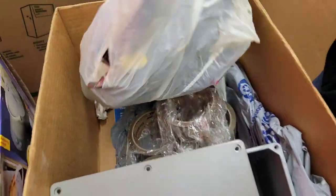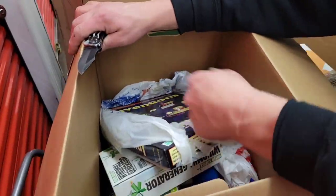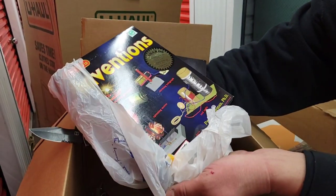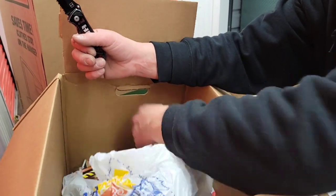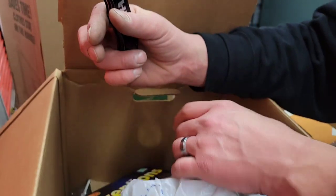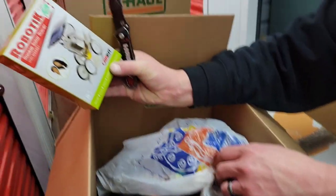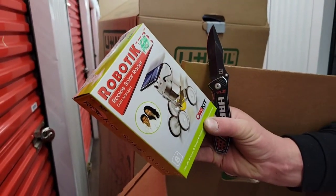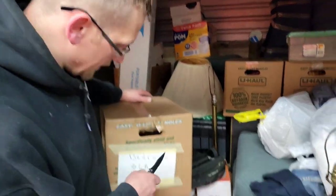It's more like taping. Household stuff, I don't know about a living room. Oh, that looks cool. Invention. See a little inventor's kit right here? Make all kind of little stuff. Look at this little mini kazoo. Kazoo? Mini kazoo? Oh, look at that little robot. Rookie solar racer, that's kind of cool. Kind of cool. All right, this box says bedroom.